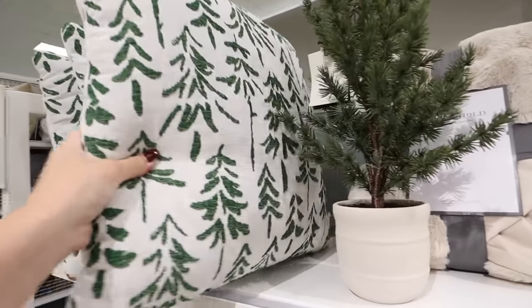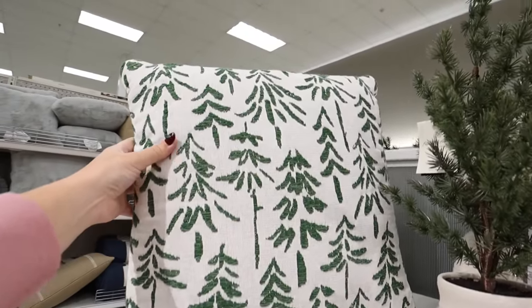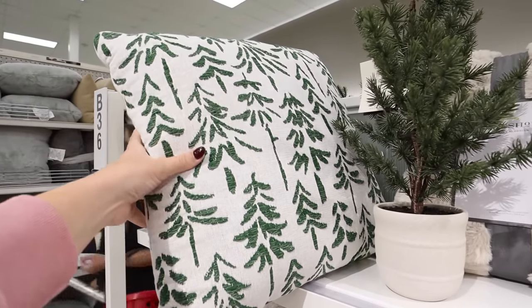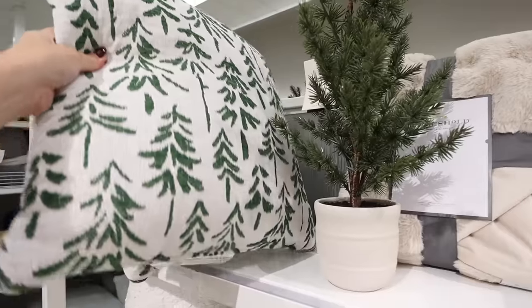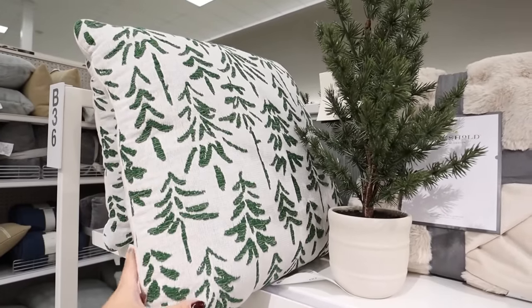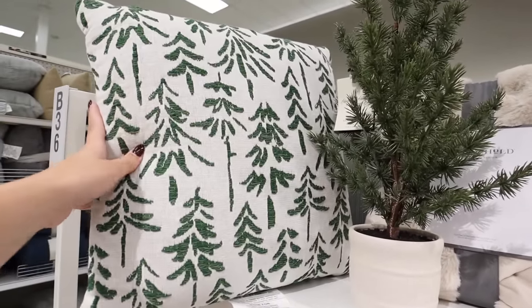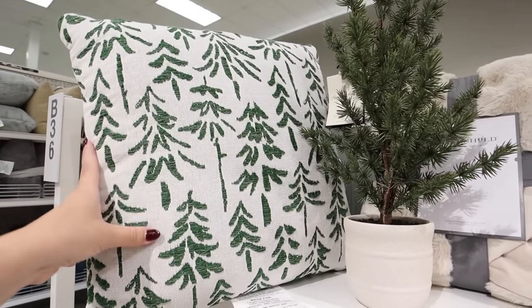Here's another pillow, and I thought I would like this one more in person than I do. It's just kind of like abstract trees. It's more of a white than a cream color, just to give you an idea. And this does not have a removable cover. This one is $20. If you like to do really subtle Christmas, this would be a really good option.